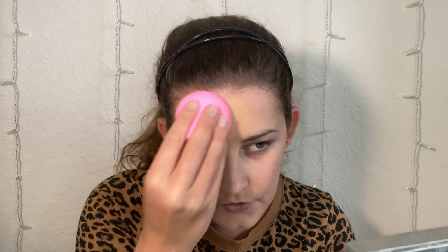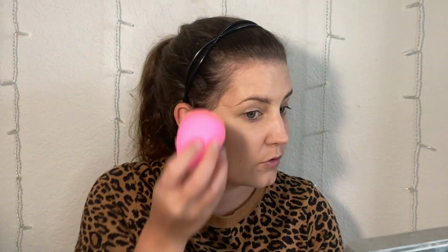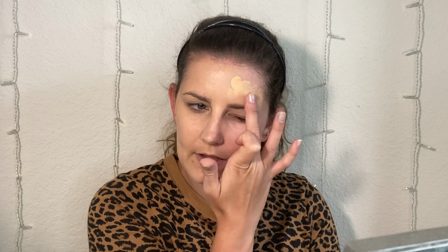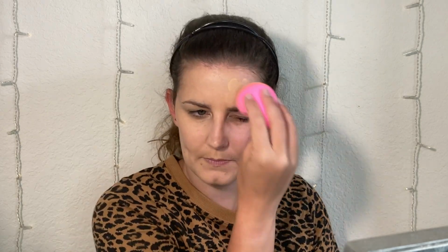It is covering, but it definitely is not full coverage like at all, because you can still see I have some spots over here and all under my eyes. So I might have to add another layer, but it does say buildable. So we will test that. So that is 1 layer. I like the finish of it.